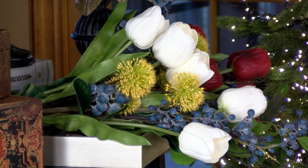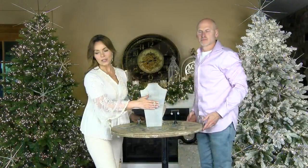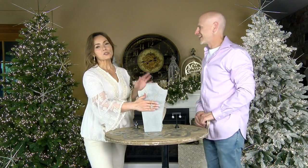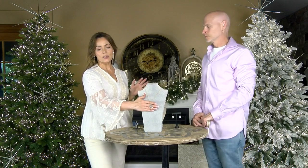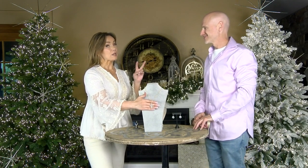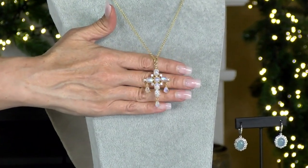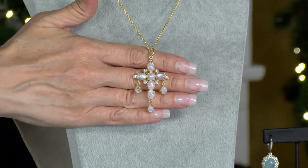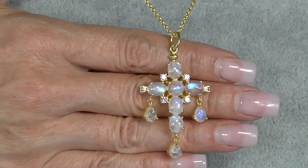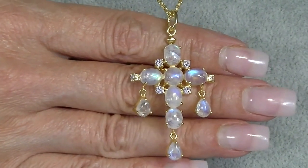All right, coming up. I love these. So this cross, how do I love thee? Let me count the ways. This is a cross that reminds me of one that I've seen from a very high-end couture house in Italy that's two names together. And I love the fact that this is actually done by a phenomenal designer in India. She is a beautiful young woman who runs a very high-end artisan shop where she creates these unique pieces.